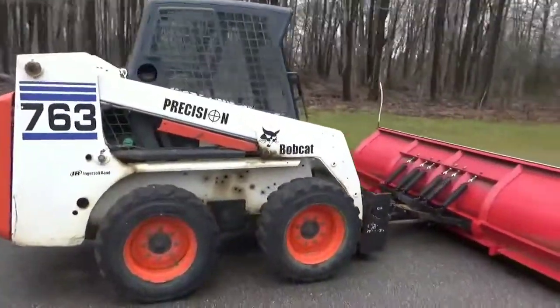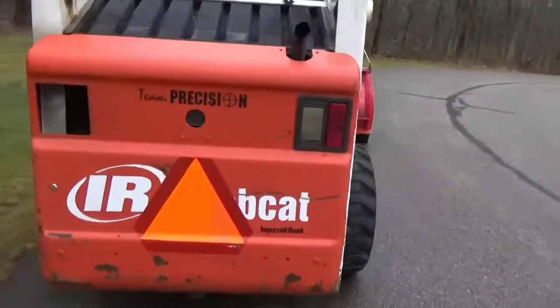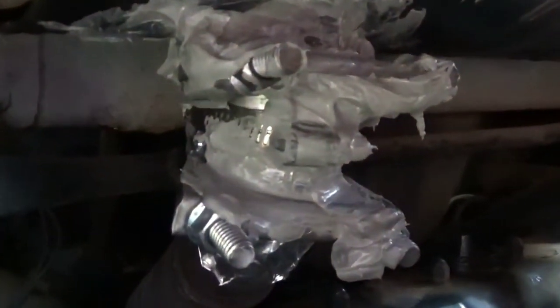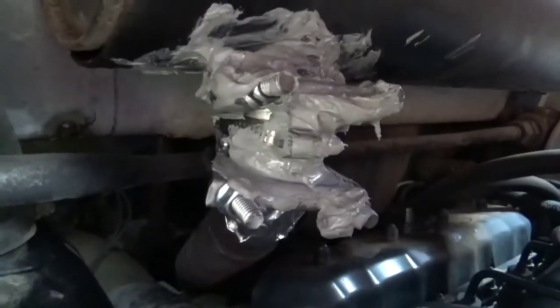Got the 10-footer ready to go. We'll leave the back tail light out so I can check on my little Bondo job in here. Look at that. That's pretty gnarly. Pretty disgusting. I really didn't mean to get it that nasty with that mud, but whatever. I didn't get it on anything else, so no big deal.